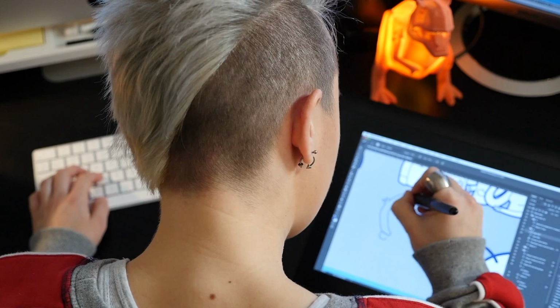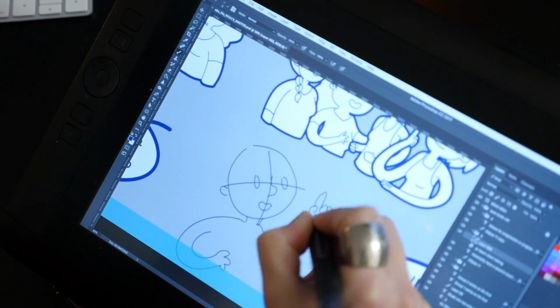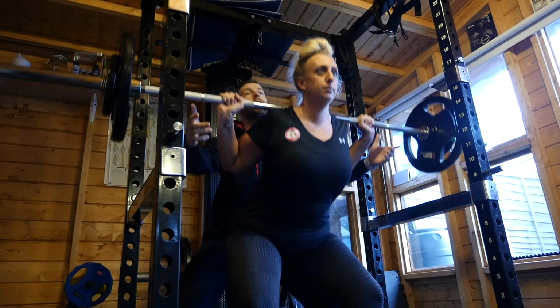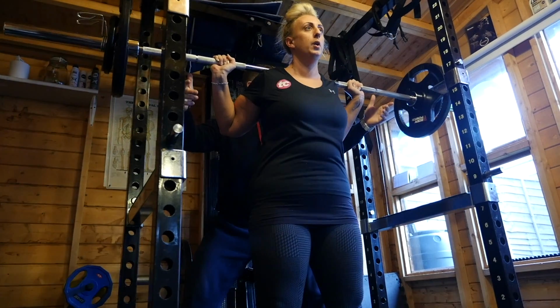So for example, we had Nat, who is our graphic designer, who does the great illustrations for the academy. She's now doing some personal training. But then we've also got Lou, who's a 23-year-old who's got his own facility. And Tony, who managed to go from a job that he wasn't enjoying and now is a full-time personal trainer, training people out of a shed.